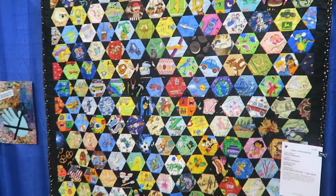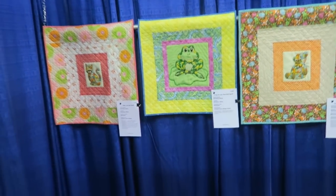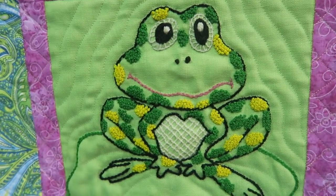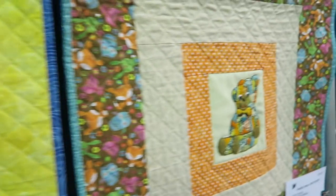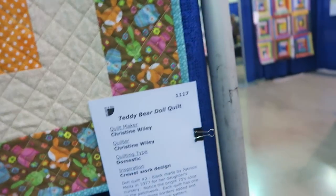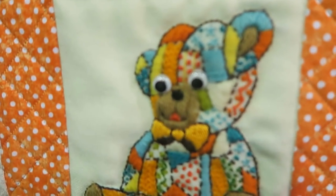Got a nice spike quilt made with hexies. They're beautiful. All handwork. Just gorgeous. Just beautiful handwork. And the maker of all of these quilts is called Cool Work Design. It's just beautiful. I'm sure that took her about 20 hours to do one square.